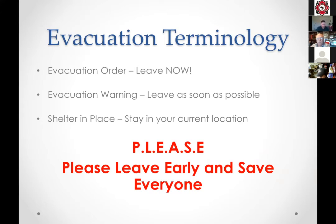All right, when we get into evacuation terminology, we're keeping it simple. We have three basic things that we would tell you. We would issue an evacuation warning, which is leave as soon as possible. That basically means just leave. We don't want you to wait around. But if we issue an evacuation order, you need to leave immediately. That's at the point where you don't have time to even think about what you need to grab. You need to just go now.